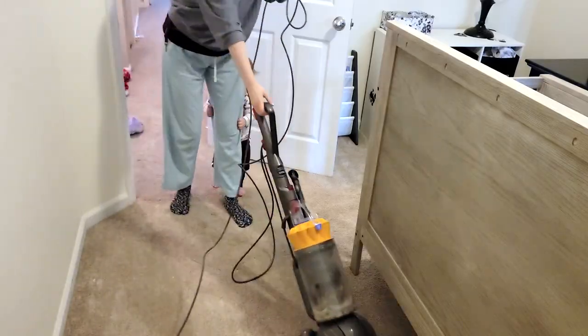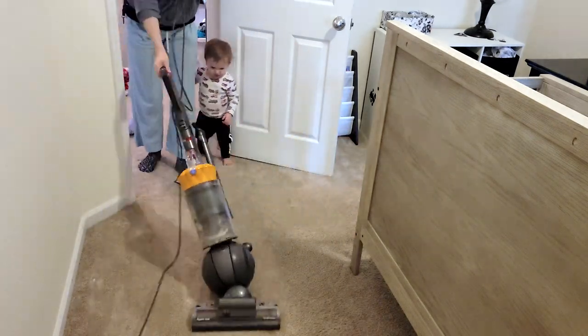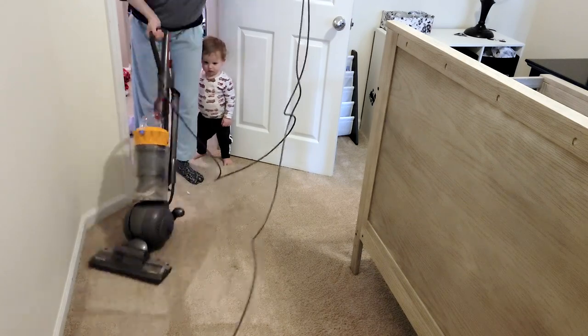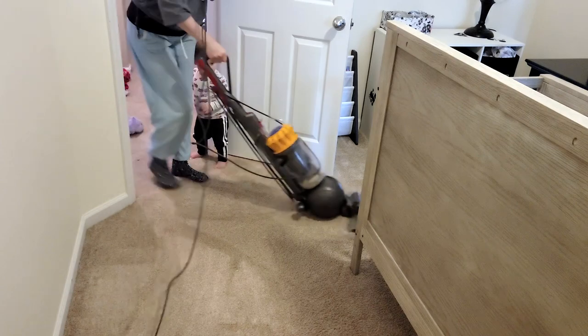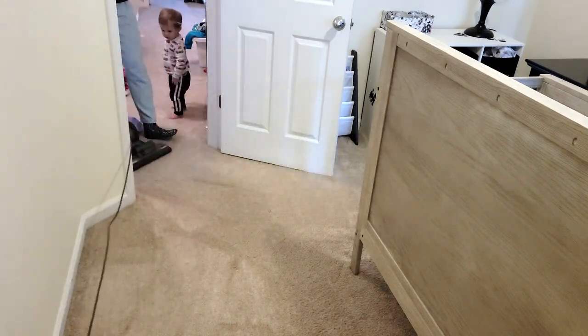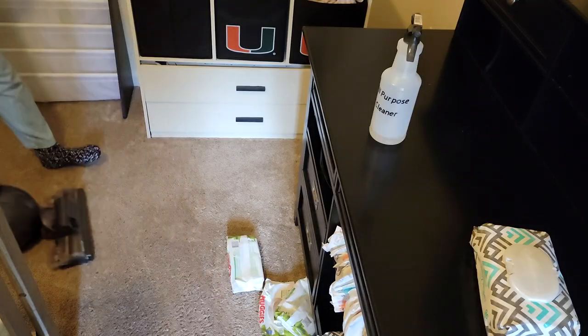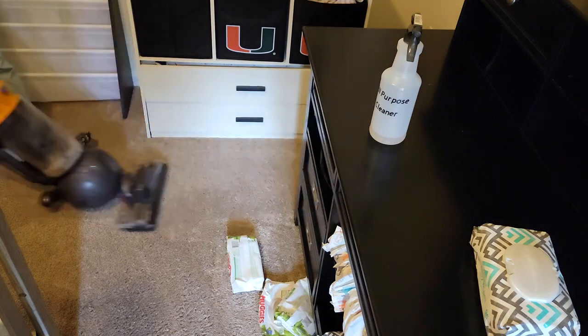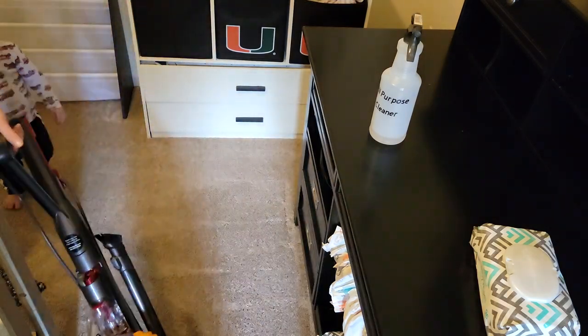So the vacuum that's resting right now is a Dyson V10 cordless. My husband got it for me for Christmas and I'm in love with it, to a point where I was actually going to get rid of my old one because I wasn't sure if I was ever really going to need it again. So I was watching a cleaning video the other day and the lady mentioned that there are no really cordless vacuums nowadays that are as powerful as the old ones with the wires.